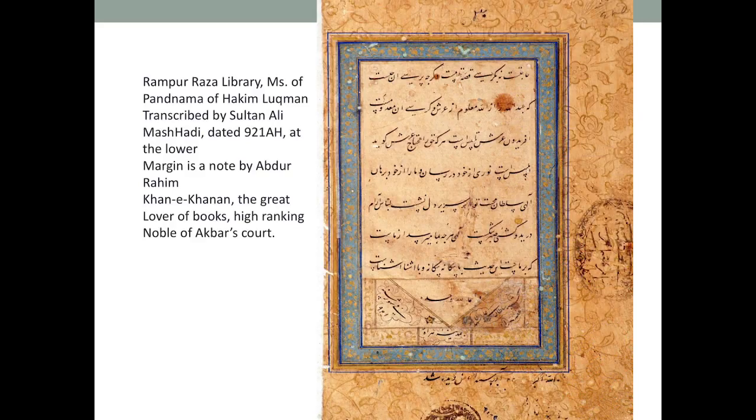If you can see at the bottom, his name is clearly mentioned. And interestingly, at the bottom corner, you can see the writing of a renowned collector, a renowned noble, Abdur Rahim Khan Khanan. He had a moving library of around 5,000 manuscripts with a good atelier; the gilders, paper cutters, scribes, and painters all used to move with him.